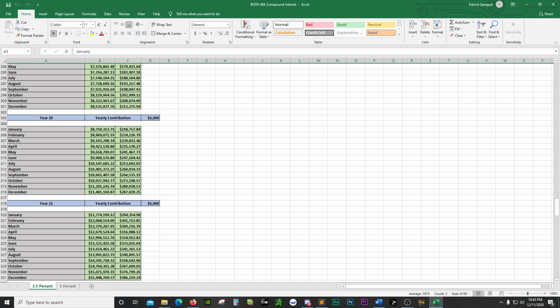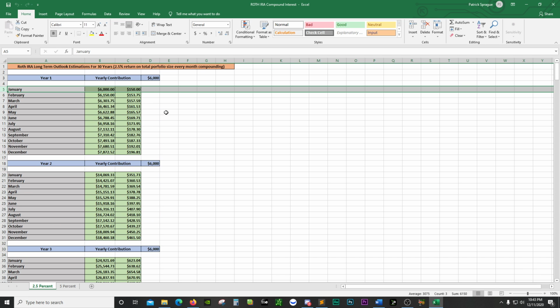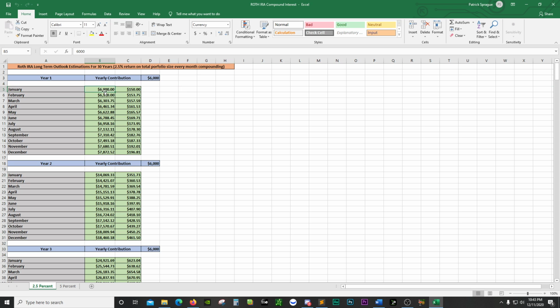But if instead I don't sign up to be in a 401k or have a traditional IRA, and I just take the money that I've got and I invest it into a Roth IRA, right? I mean, look at the numbers yourself. The way I did this was, the way I created this was, so 6,000.